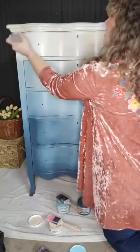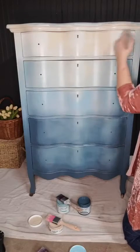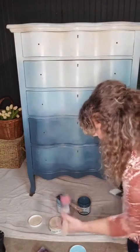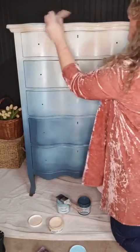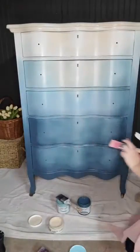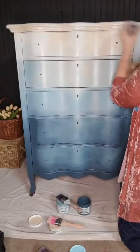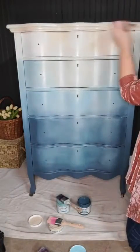Come down. I'm going to do the same thing on this edge, just for my mental well-being, basically. Probably be doing something similar to that on the top. And there we go.